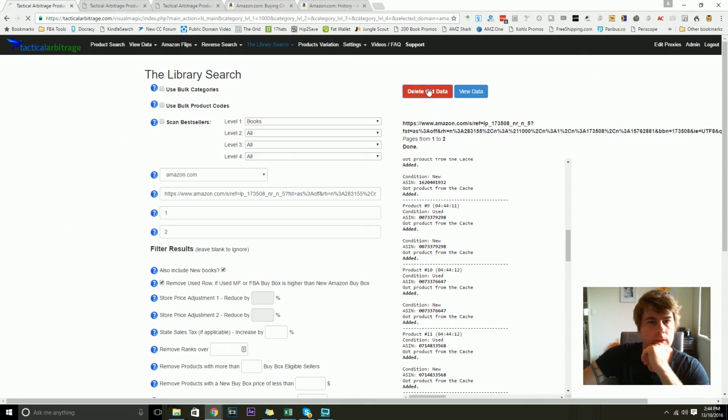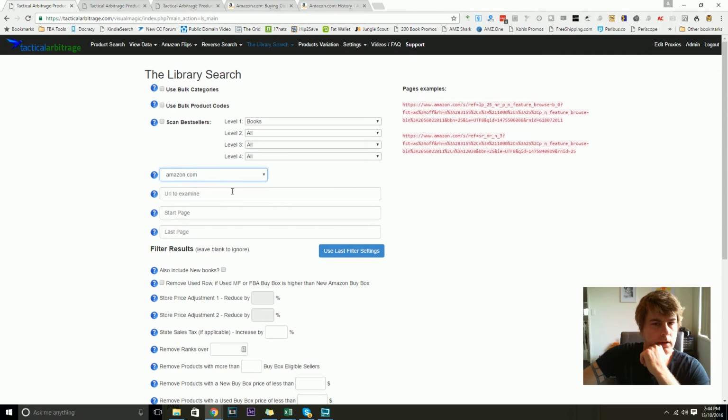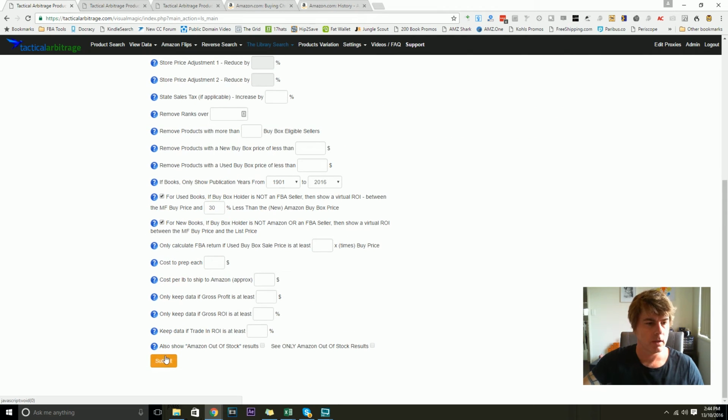All right. Before I discard the scan, I will use one of these because I know one of these page examples does have some virtual books on there. So I'm going to go page 1 to 2, use the last filter settings, click submit.